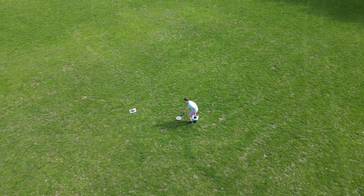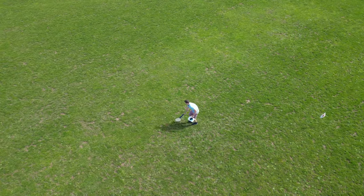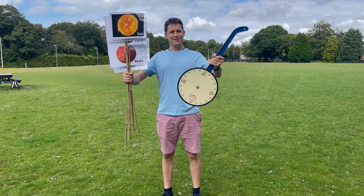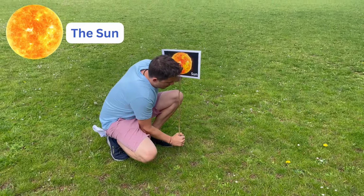The best thing to do here is to find a large open space and have a go mapping and walking out the solar system in a field. You'll need a trundle wheel or a tape measure and some signs for the planets. You could even replicate the size of each planet using different sized balls. The Sun is the centre of the solar system, so we'll start there.